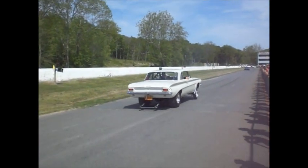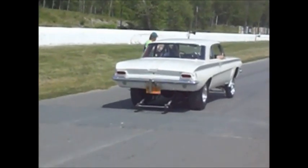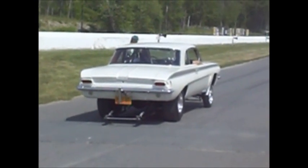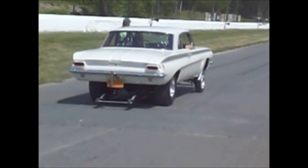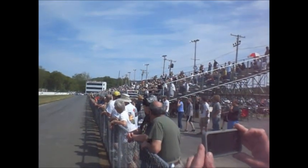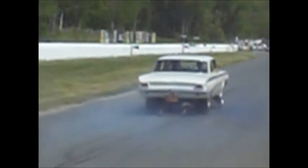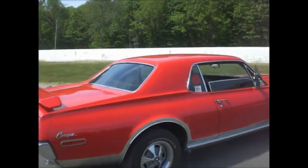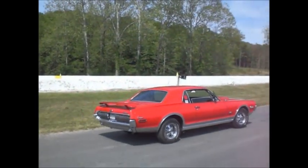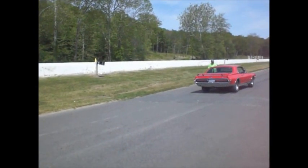Light those lights up, man. Gotta be a 421 Tempest. 6.5-liter Cougar. What a beautiful car. Spoiler. 390 Cougar. 6.5-liter, 6.6.